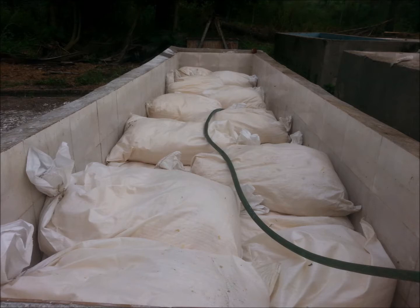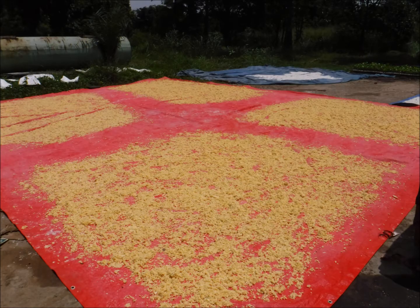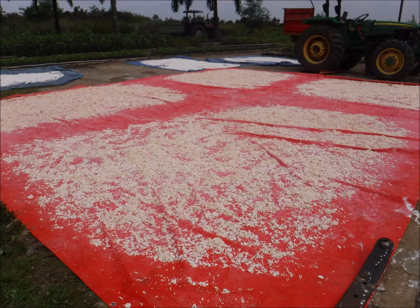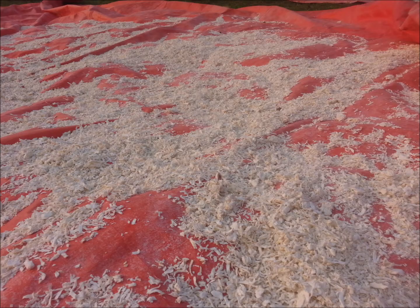The following day, we had to press the content so as to remove the water before putting the content to dry in the sun. And after that, we had to do the follow-up of the drying, monitoring that no rain would surprise us and damage the whole process.